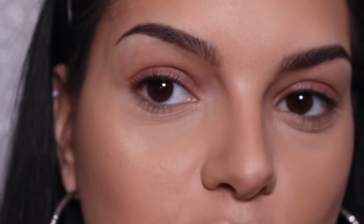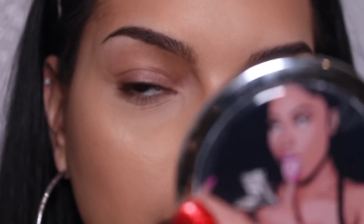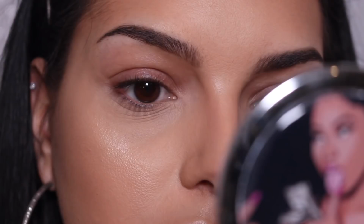Okay, so let's move on. I'm going to start on the eyes. So to prime my eyes, I'm going to do the Tarte Shape Tape mixed with the Transformer Lightning Drop and use that to conceal my eyelids and cut out my brows. Okay, so I zoomed you guys in real close, and I'm going to have my mirror up here as well.